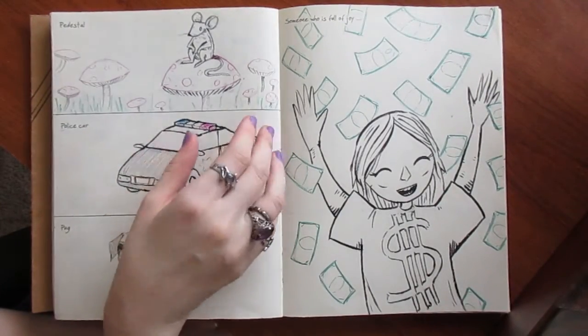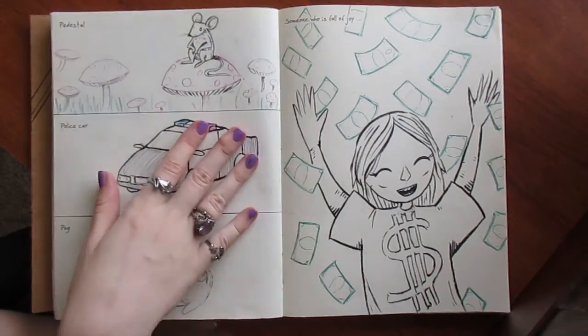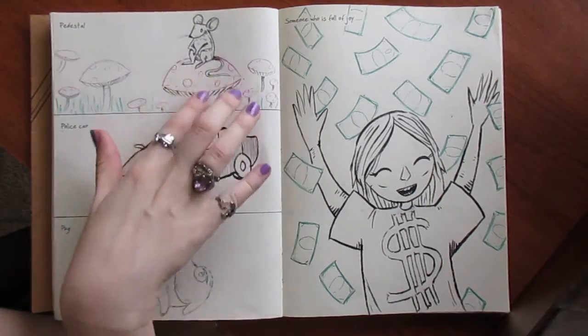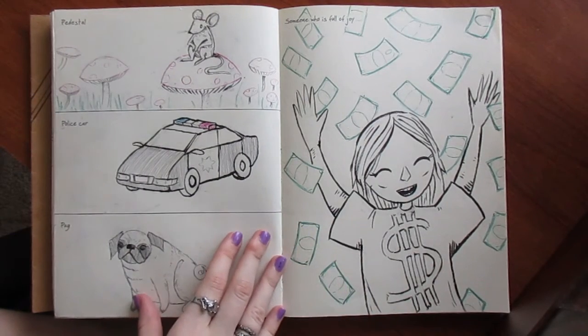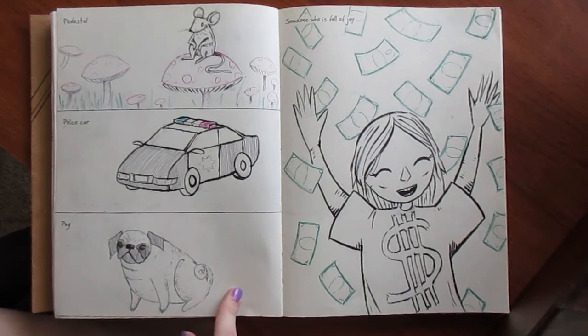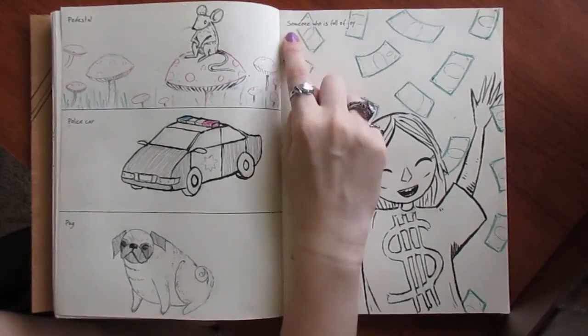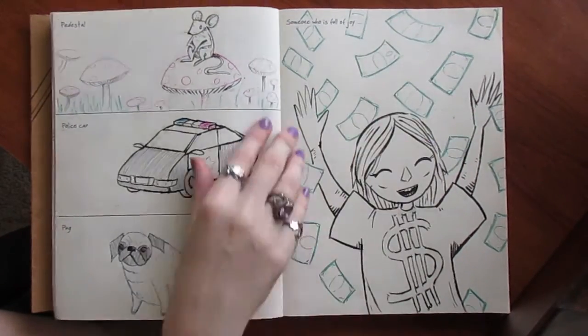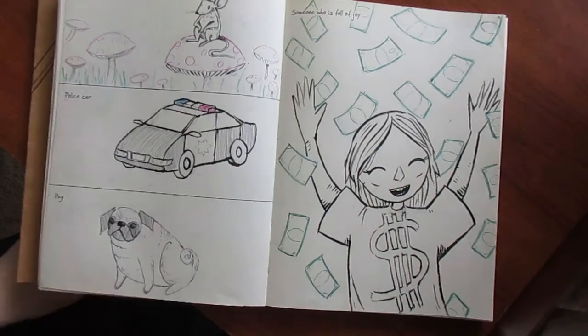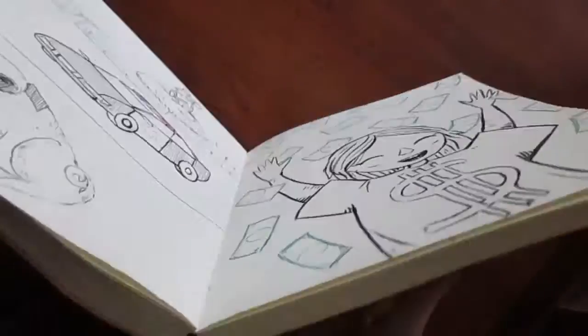Pedestal. I didn't feel like drawing a basic pedestal, so I drew a mouse on shrooms as his pedestal. I don't know. Police car, pug. Someone who is full of joy. This is how I would be full of joy. Well, that's it so far. That's halfway through. Yeah.